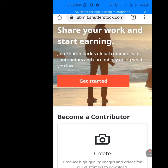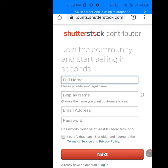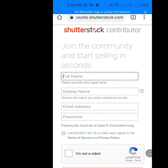Register. Tap on this Get Started button to register. Enter your full name, your display name, your email address, your password. Now, check it. Tap I'm not a robot, next, and follow the on-screen instruction. Just do it and leave it. Now, please make sure the picture quality you are sending to Shutterstock is very, very clear, because if it's not clear, you will not be approved.